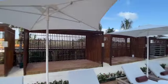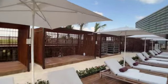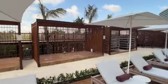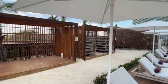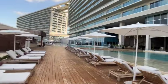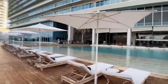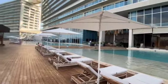And then in the back, you can kind of see that I think when it gets to be a little bit more crowded and the hotel is filled up, they offer these private little cabanas back here. They put the chairs away, but I believe those come at an additional cost. But for right now, you don't have to worry about that. They have plenty of beach loungers for all of their guests.